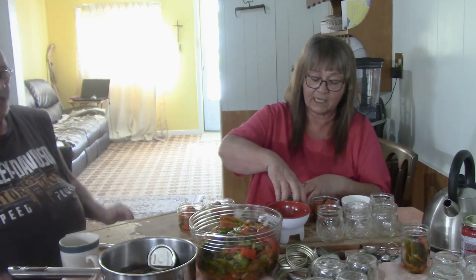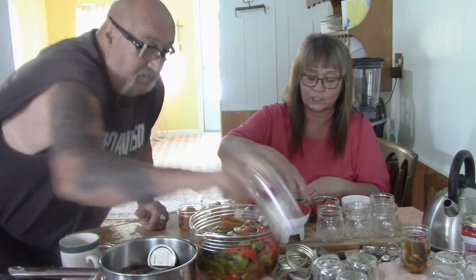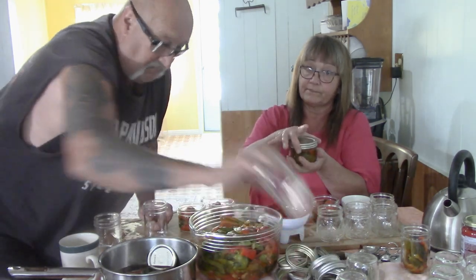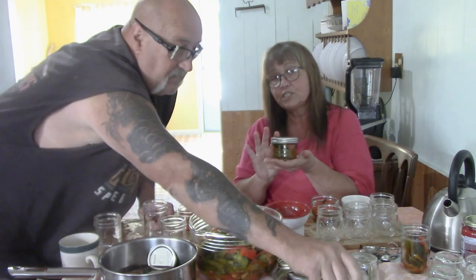And a wide mouth ring. I did my half inch top. I'm sorry, not showing you. I know by looking, I've done it so much. Finger tight. These will be pressure canned.